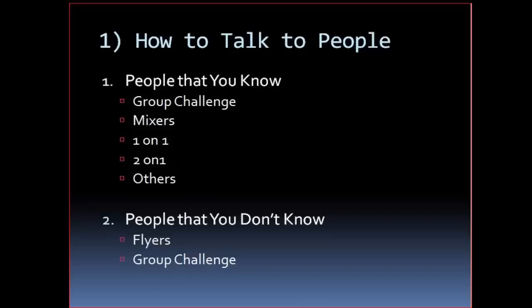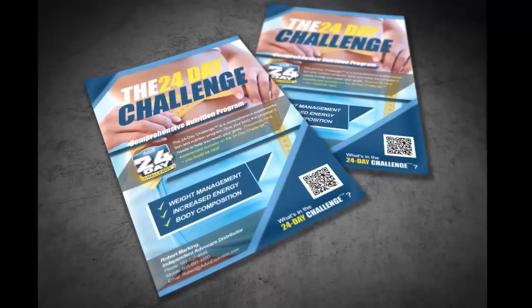Now, the next point I'd like to mention is that there's a lot more people that you don't know than you do know. And one great way that I found over the last 19 years to talk to people that you don't know is through flyers. And we have an awesome flyer that's been developed now for the Team Advo Explosion. The flyer is a 4x6 flyer. And on the front side is the 24-day challenge. And on the back side is the Performance Elite.